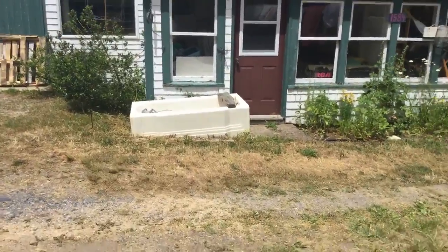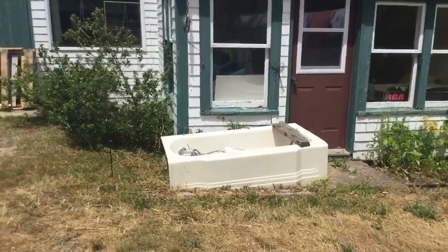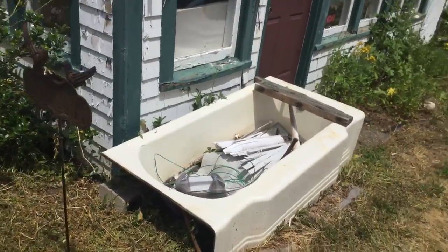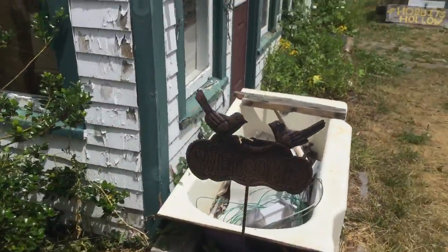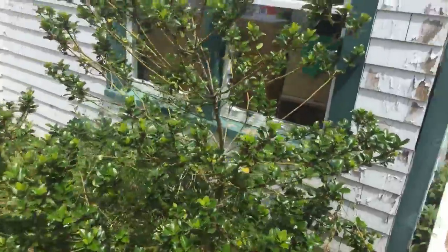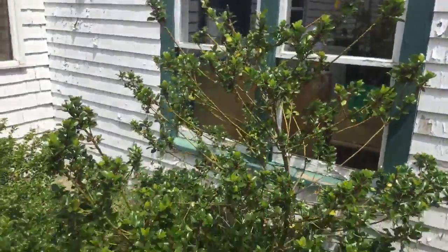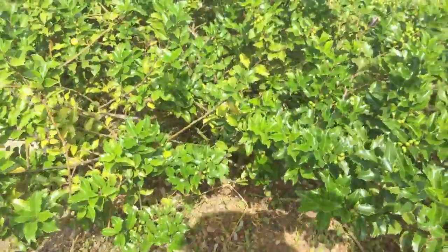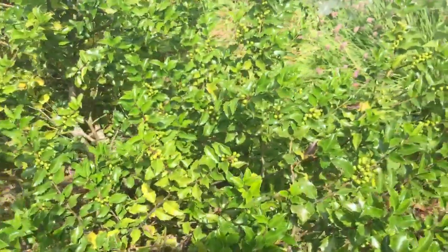So let's start over here. This little cast iron tub, if you want to come by and help us move it, lift it will be the problem. We want to get rid of that. And here's a little welcome sign. And this is a male holly. And this is a female holly. And look how beautiful she is with all the berries.